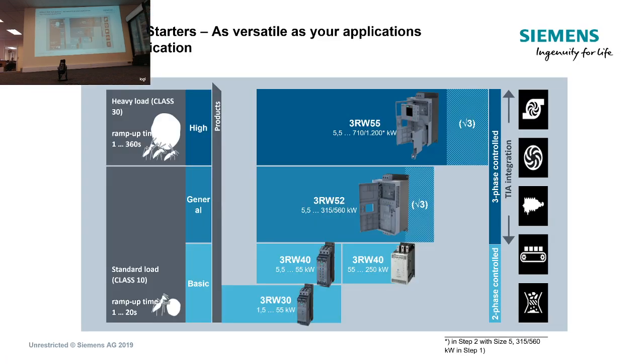Soft starters, we have a mid-range of soft starters, starting from the very small ones, our 3RW30s, which are just 2-phase control. For this one we still have to have an external contactor and an overload relay. They don't have an integrated overload. So we also have a range of 3RW40s. Also, they are 2-phase controls, so we have to have an external contactor for that too. Going further, we've got 3RW52s and the 55. Those are 3-phase control and have an integrated bypass contactor.